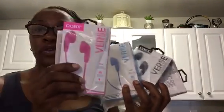Let me just see. I do have a couple more items that aren't toys. I did find these Kobe Verse Precision Sound Earbuds. So I went ahead and picked up one in each color. One for each of the boys, one for me.